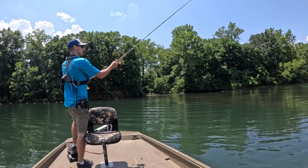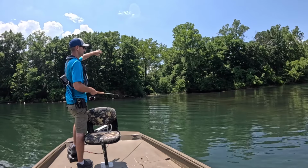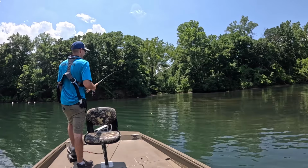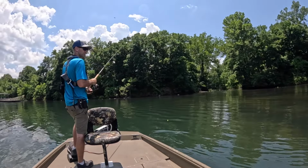See if we can fish this little bit of a drop off here where this gravel blows out and it kind of runs over and around here. See if we can go right along the outside here and catch a fish.